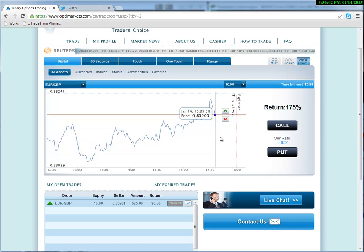Like I said, I'm going to be demoing a lot of trade setup examples on this platform to give you a look and feel of how to successfully trade on this platform. But I'm very impressed thus far.